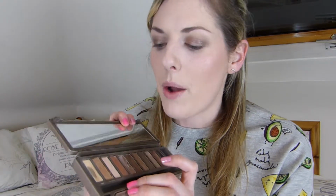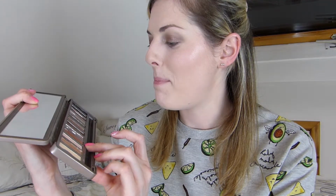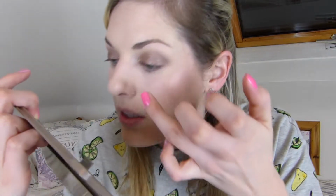If I am feeling really extra, I will go in with another one of the shimmery colours, maybe Half Baked or maybe Verve. So we're going to go in with Half Baked, which is this really gold colour here. And I'm just going to put that more on the inner third of the eye.